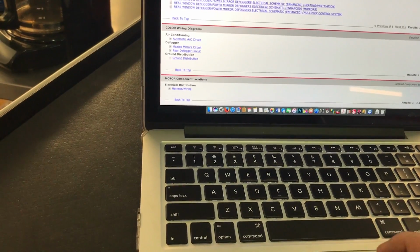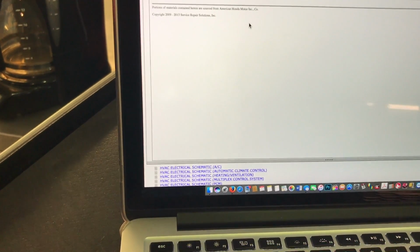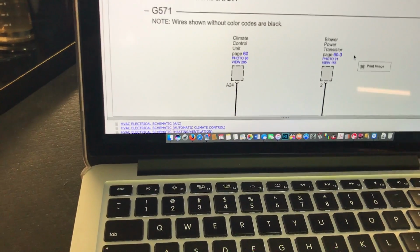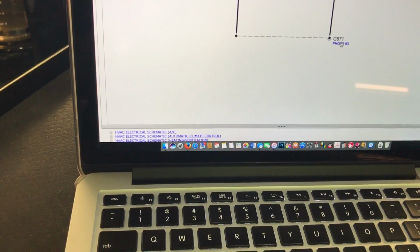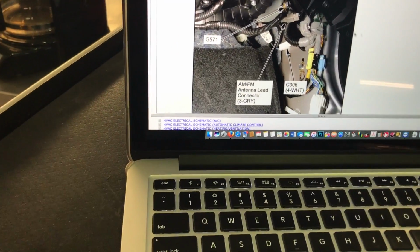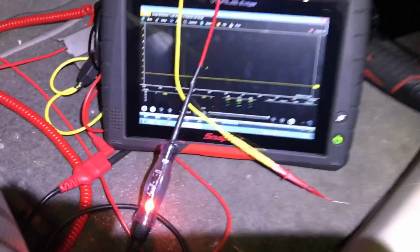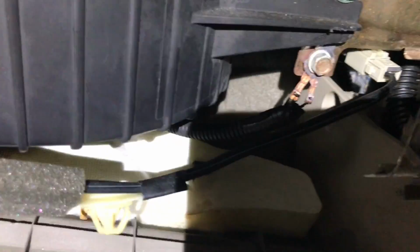So I went down, and right here on wire diagrams, this is now OEM wire diagrams. What I like about those, at least here, is it gives you these blue links that give you a photo of where the location of that is. So I go to photo 93, which is right here, G571, and that's that picture. It's telling me it's pretty much on the right foot well, right next to the blower. So let me focus on what we're doing. We go there. I still have the test light connected to power on that cable, and our ground is right here.